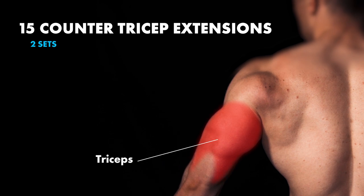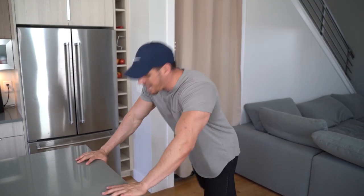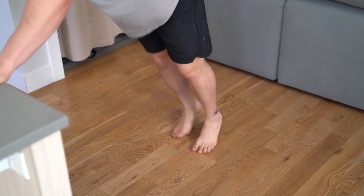All right, finishing off these triceps in this entire workout with counter tricep extensions. As I said, you want to be externally rotated with the majority of any tricep movements, really, and retracting and pressing your scaps, keeping your chin tucked, squeezing in your abs here, okay? Your feet could be a little bit wider if you're more of a beginner, or they could be straight, or you can bend them slightly, all up to you.